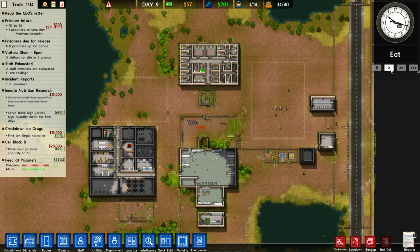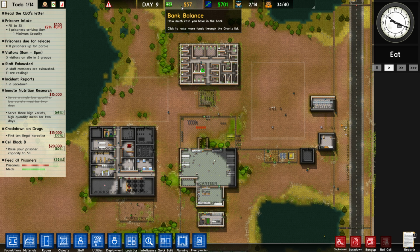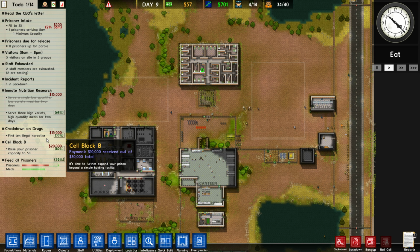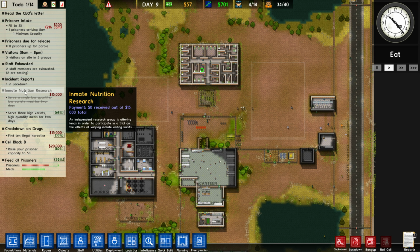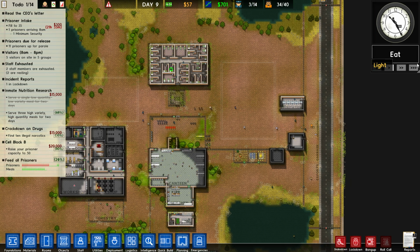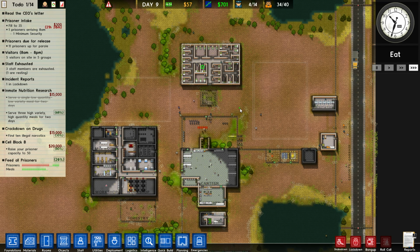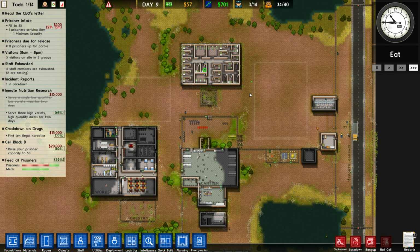We're still currently going through bank balance difficulties, waiting for one of these grants to come in. It's going to be this one first, the Inmate Nutrition Research, and that will then allow us to continue building. And it's going to be this episode when it comes in, and then we can start the construction of the medium security block.